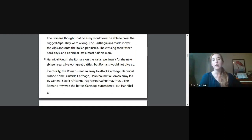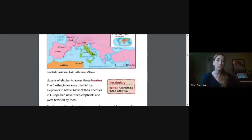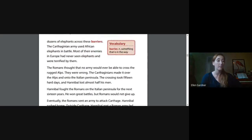So the crossing of the Alps took 15 hard days, and Hannibal lost almost half of his men. About half of the men died. Hannibal fought the Romans on the Italian peninsula for the next 16 years. So it took 15 days to cross, but then 16 years of fighting once he made it over the other side.